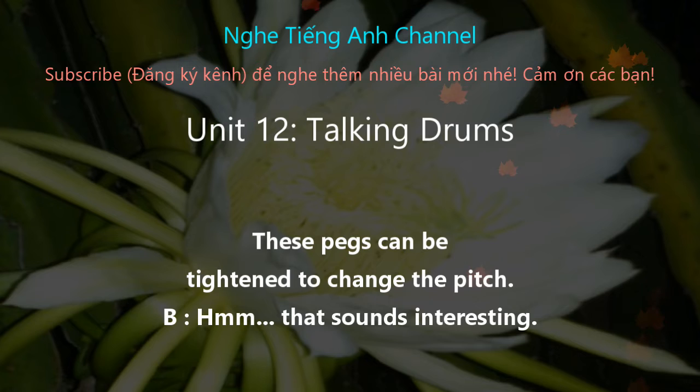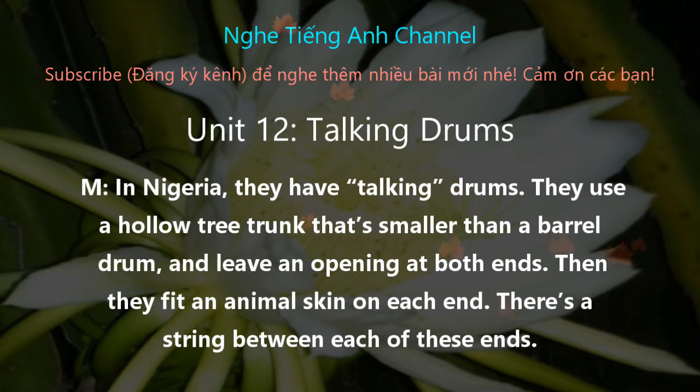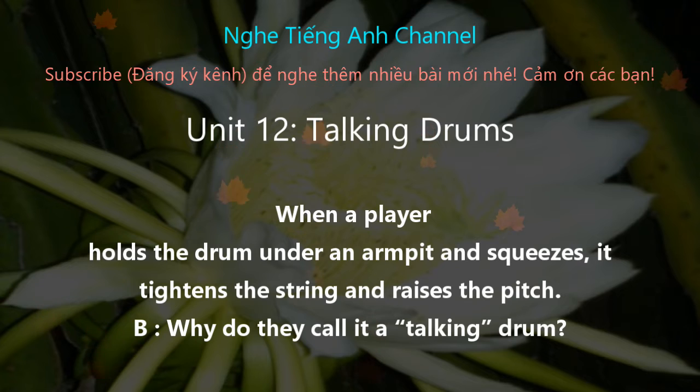That sounds interesting. In Nigeria, they have talking drums. They use a hollow tree trunk that's smaller than a barrel drum and leave an opening at both ends. Then they fit an animal skin on each end. There's a string between each of these ends. When a player holds the drum under an armpit and squeezes, it tightens the string and raises the pitch.